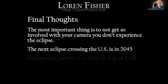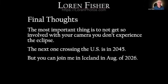If you don't want to wait till 2045, you can always join me in Iceland in August of 2026. That's the next total solar eclipse, and it crosses Greenland and Iceland and Spain. It's going to cross my favorite part of Iceland, so that's where I'm going to be, even though it's kind of risky on the clouds there. Not as risky in Spain, but I'm going for it.